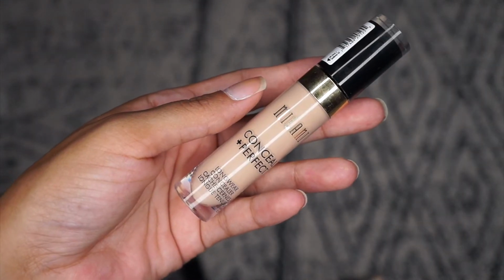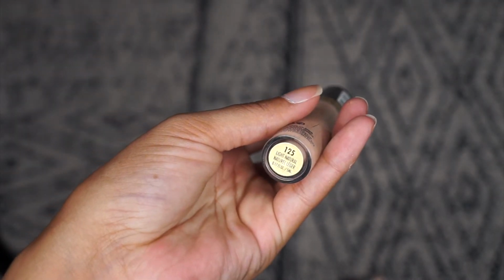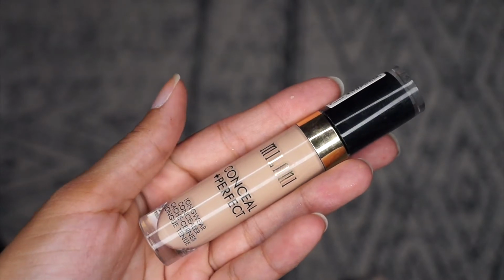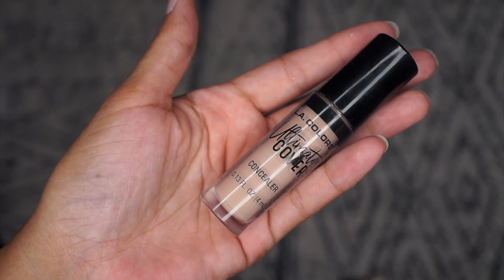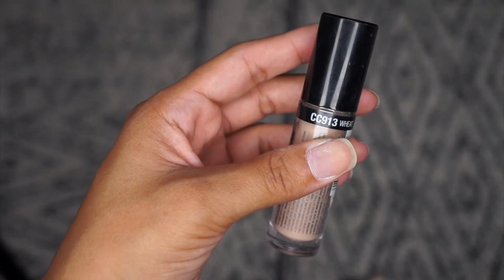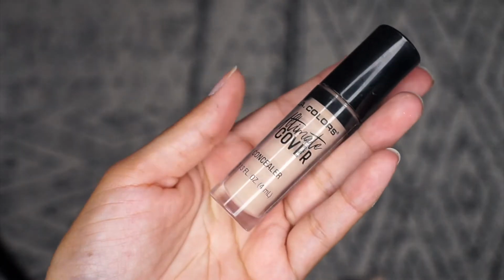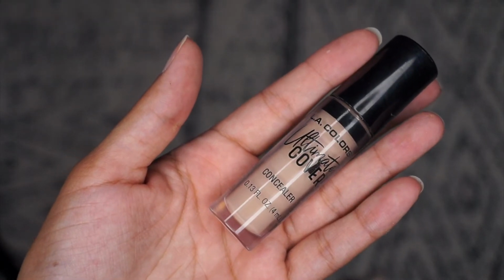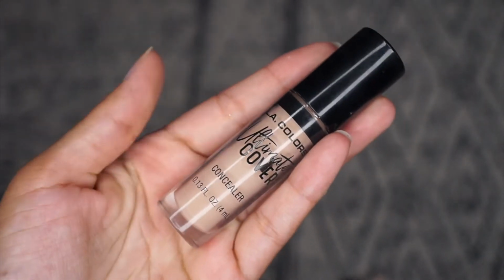The Milani Conceal and Perfect Concealer. I have mine in 125 Light Natural. I'm going to keep it to try it again because I really don't remember. The LA Colors Ultimate Cover Concealer, and this one is in CC 913 Wheat. It's a good concealer. I like it. All concealers crease on me, so I can't really judge a concealer by the way it creases. I guess maybe it creases too much, but I am gonna keep it and go from there.